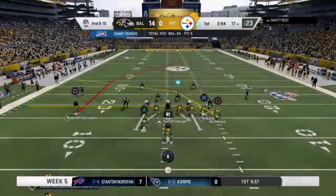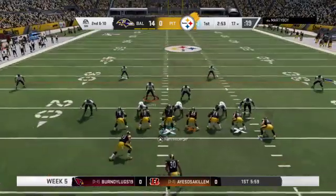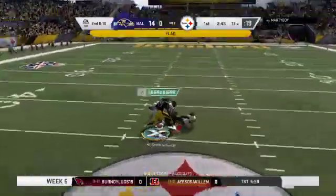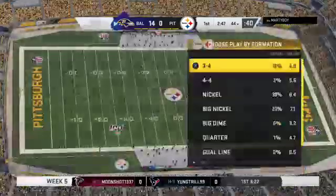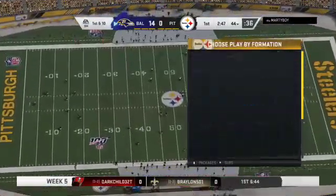So after the incompletion on first, now 2nd and 10. Roethlisberger will throw. Going top shelf for Smith-Schuster. Into a double team, and it's intercepted. Picked off by Tony Jefferson. And his guys will take over at their own 44-yard line.